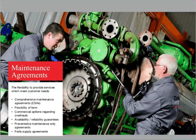So moving now on to the kind of options that are available. When a customer approaches a service provider, in some cases those customers may well be very inexperienced. It may be the first CHP scheme, it may be the first engine scheme that they've ever contemplated. It may well be, in fact, it's likely not to be core business for them.